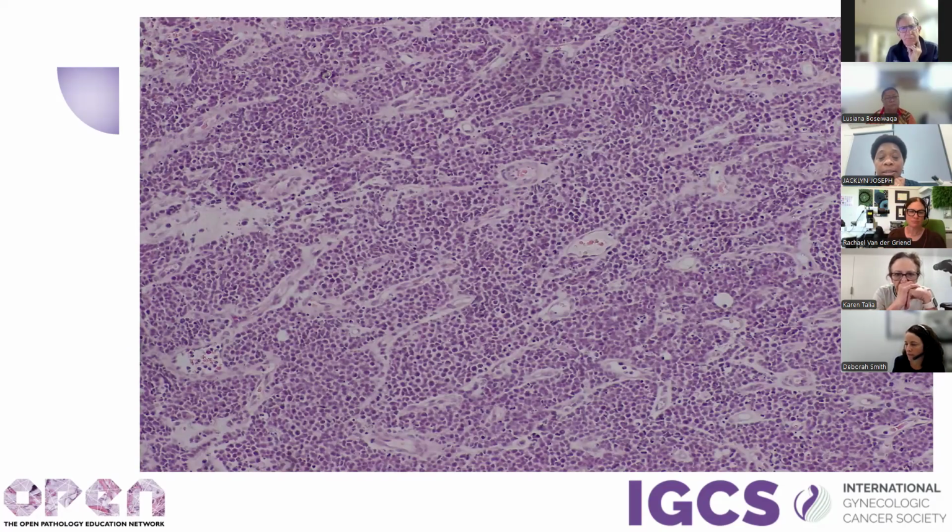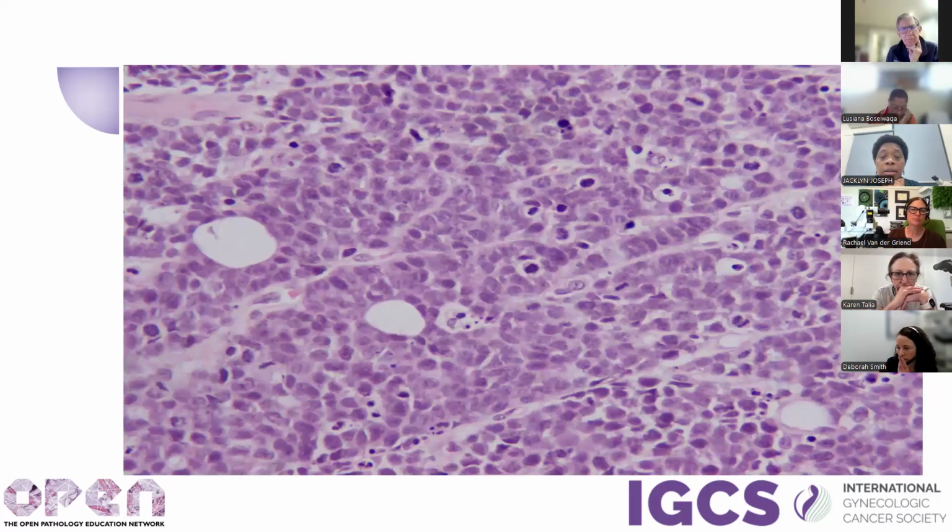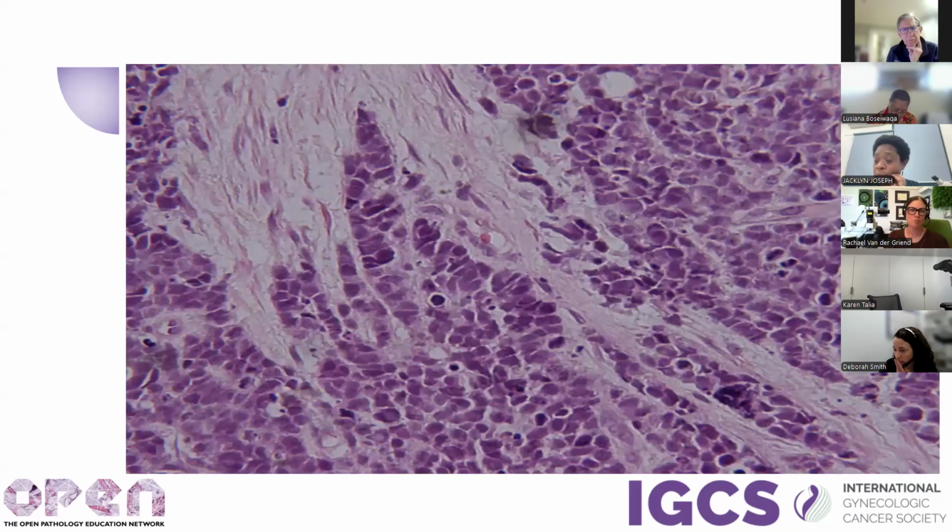It's a similar picture, just hyperchromatic, round to oval cells. The reason I'm pointing out trabeculae is because my differential is based on this formation of columns or bars, but with a lot of mitosis. I think some of you mentioned that you also saw some focal salt and pepper type nuclear chromatin, which I reviewed and agree with as well.